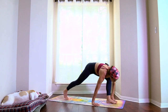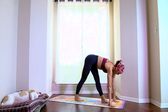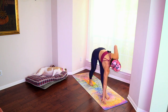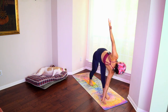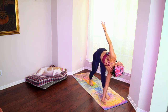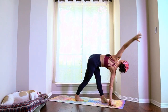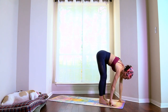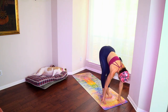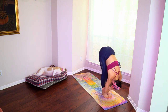All right, step onto the front foot and straighten the legs in intense side stretch alignment. Keep the right hand down, take the left arm up and lengthen through the crown of the head. Breathe. Great. Here we're going to step at the front. Step your feet together or hip width apart. Forward fold. You can wrap your wrists around the elbows and stay here for a moment.